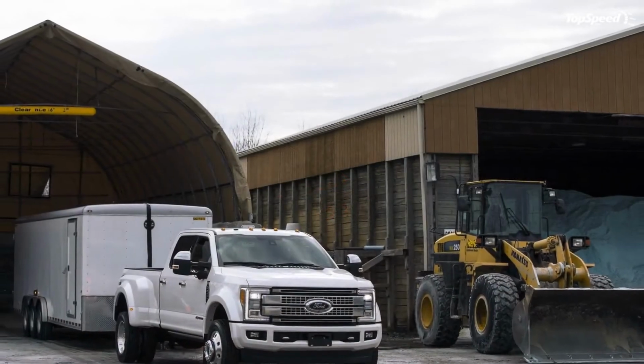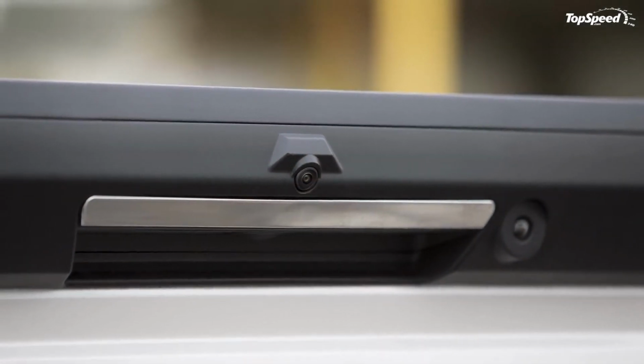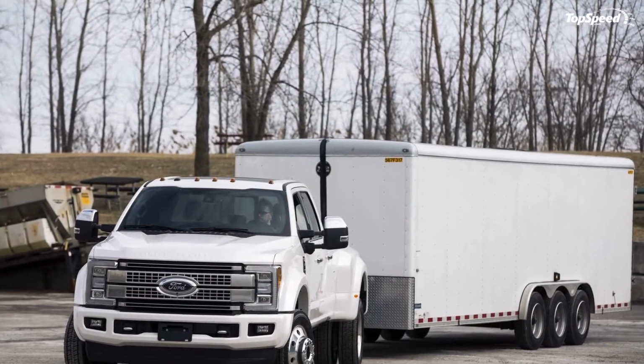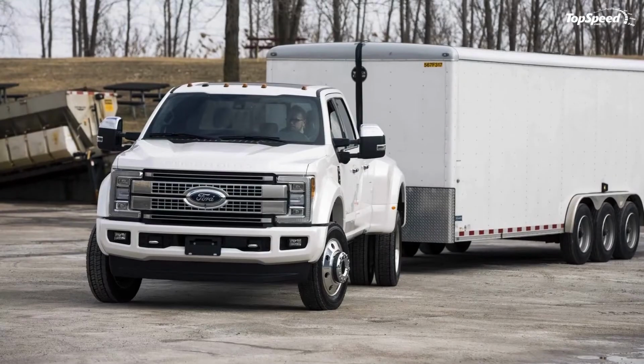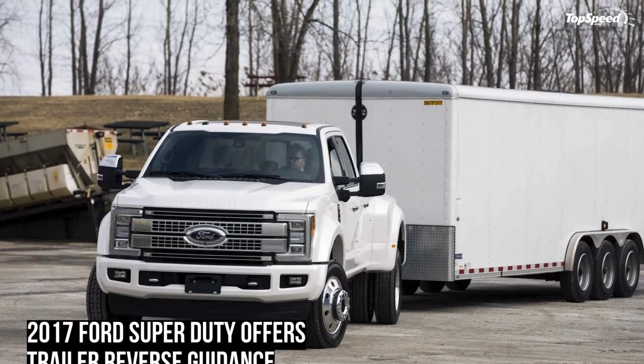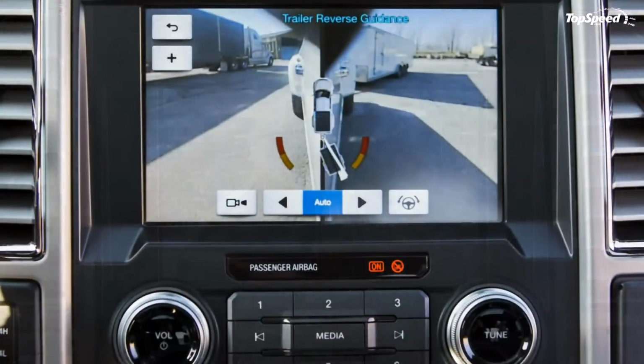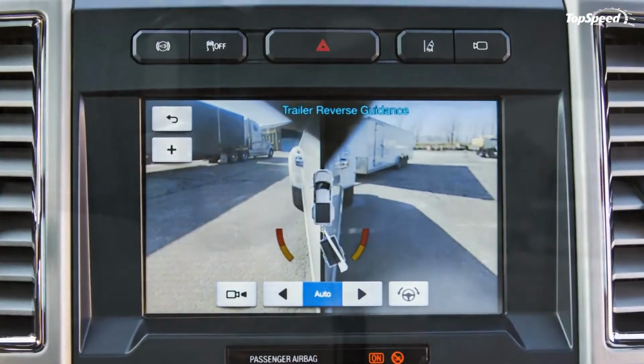The camera system also provides dynamic warnings if the trailer angle becomes too narrow, risking a jackknife situation. There's even a steering wheel icon that indicates which direction to turn the wheel for reversing in a straight line. Be sure to check out the video for a detailed look at Ford's trailer reverse guidance system in action. Continue reading for the full story.